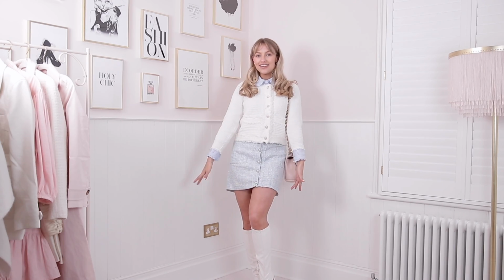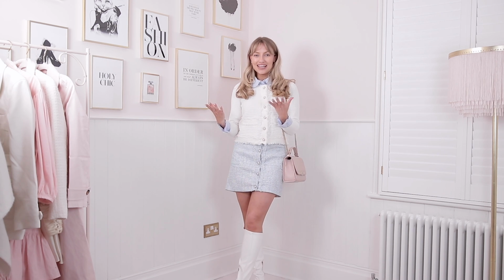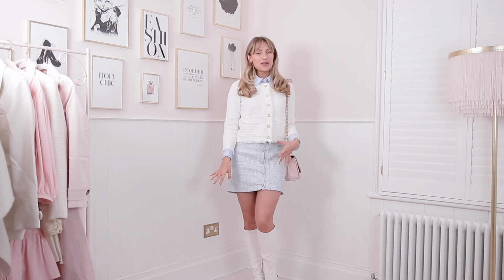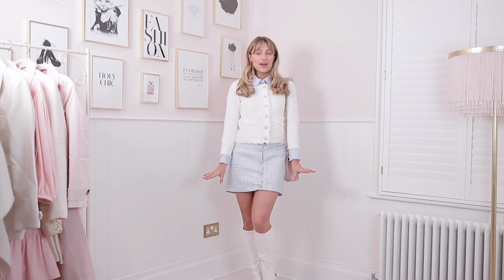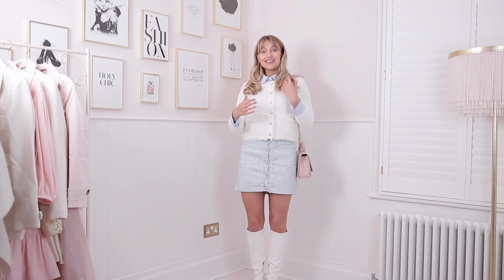So guys, that brings us to the last look, which I'm going to slightly apologise for because I know it is quite similar to some of the others, but I thought it was just too cute not to show you. I absolutely love it. So I don't know where to start. Let's start on the top half.